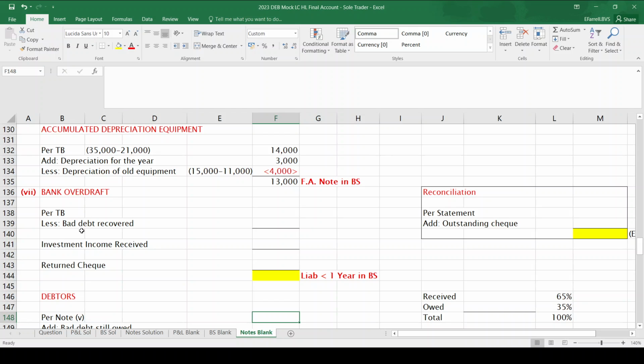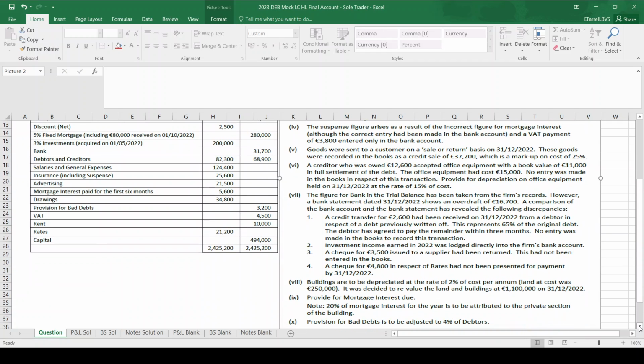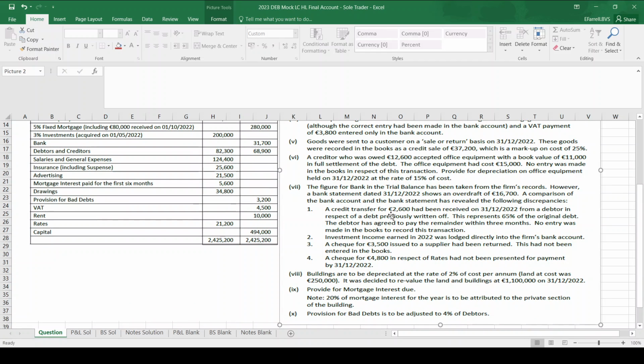The next note is to do with bank reconciliation. Okay, so basically what goes on here is we have a figure for bank in the trial balance. So if we go to our trial balance and look at bank here, it's 31,700 for credit balance. So we're saying we have an overdraft of 31,700. Then we get a statement from the bank showing that there is an overdraft of 16,700. We need to reconcile these two figures.